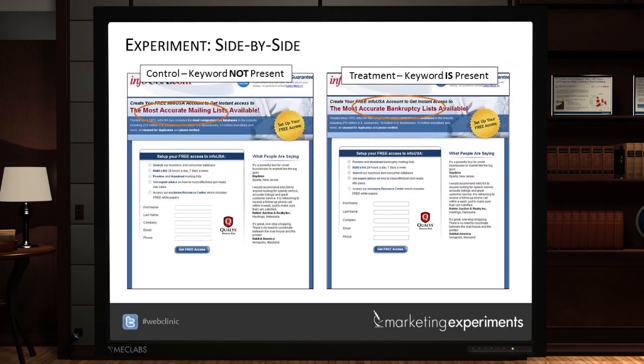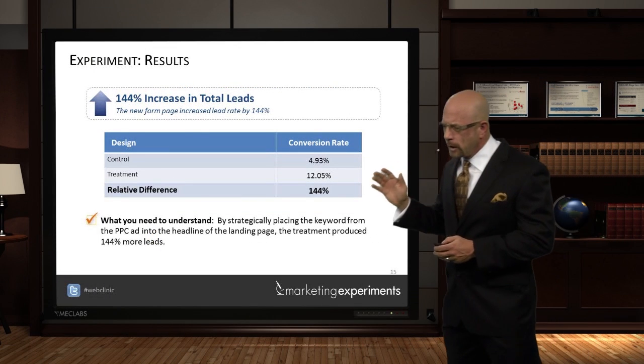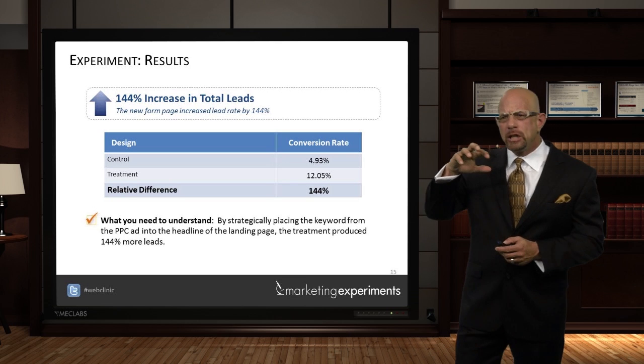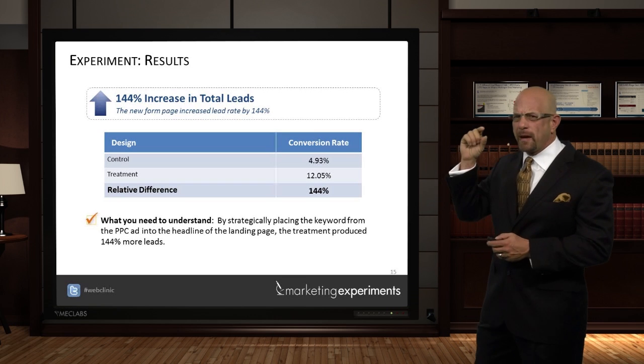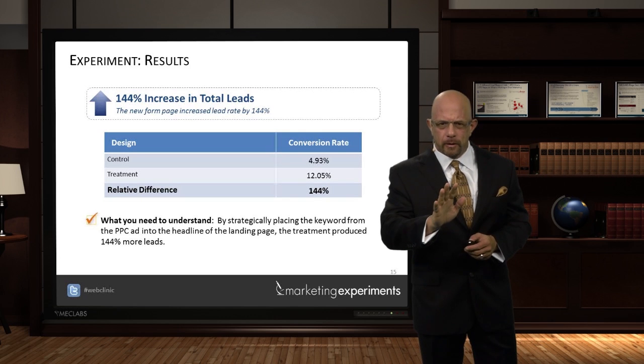So let's look at them side by side. In the new control, the keyword is not present. In the treatment for this new phase of this test, or this new look at this data set, the keyword is present. What do you think that does? Well, we can see that the increase is 144% further. Now, wait a second. We got a significant lift, the first iteration of this test, by changing the way the entire page communicates. But we got a further lift when we drill down on that first 2 inches of the page, connecting it to the expectation created in the paid search engine.